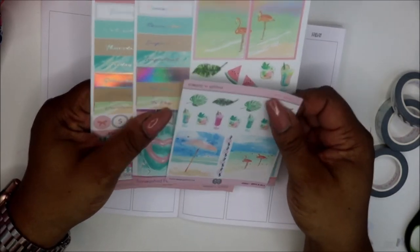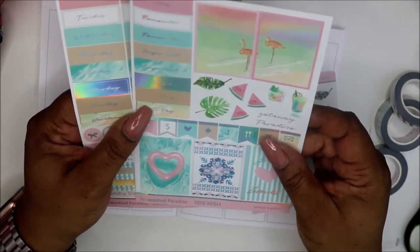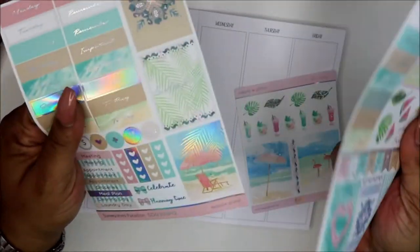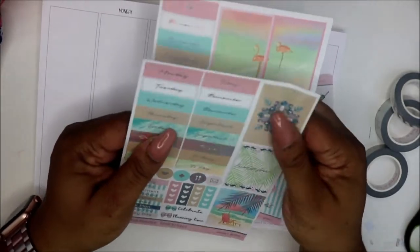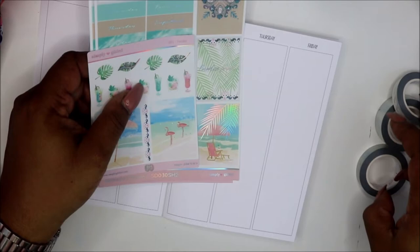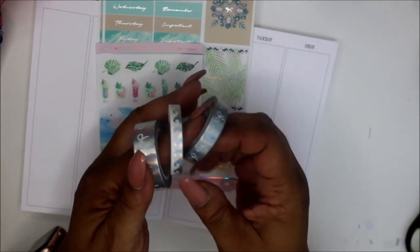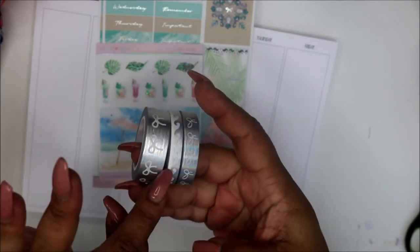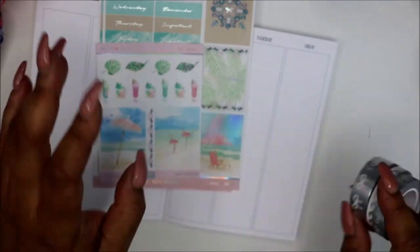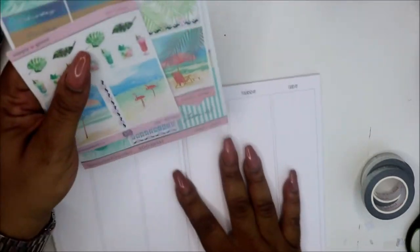The paper is, I don't even know if this is unicorn paper. It's just like something I don't even think I felt this paper before. And I'm just a texture kind of person. And then we have these beautiful washi tapes right here. Look at this one. Now this tripped me out. This little wave one tripped me all the way out. So it's a beach theme. I thought it would be perfect for the 4th of July.